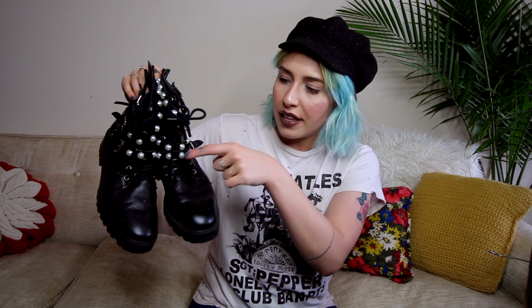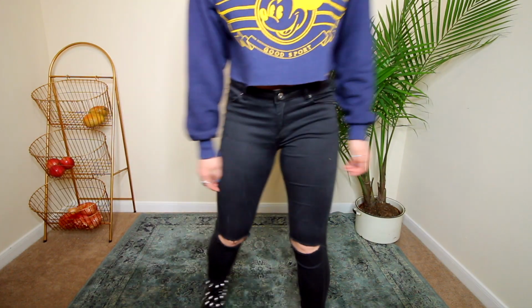Then this next pair of shoes I got at Buffalo Exchange, and most of the thrift stores I'm talking about are on Hawthorne Street, guys, if you are in the Portland area. These are so cute. They are just some combat boots that tie up, but then they also have straps over them. They also have pearls on them, and little metal studs. So I just think that they're so hectic in the best way possible. Okay, so that's all of the accessories and pants and shoes.